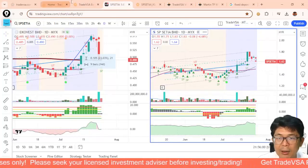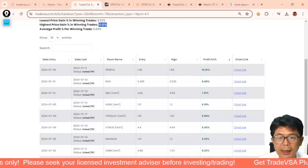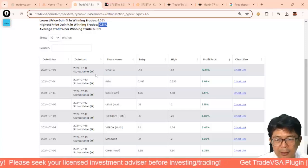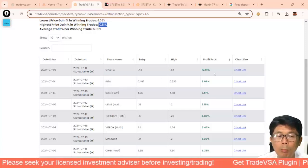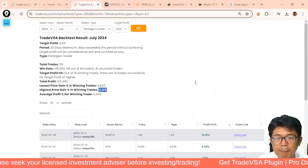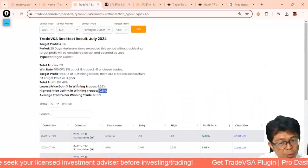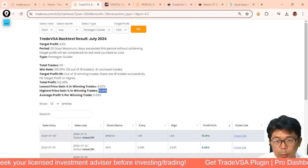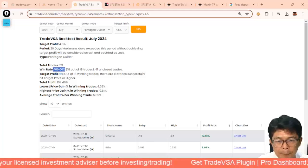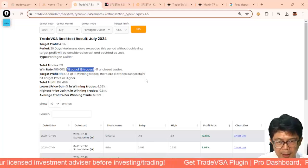So it hit on the 11th of July. That's when it exited, the 11th of July. Status: hit target profit. So there was a 10 point gain, because the whole point is we have a weekly target profit, and then whether you hit it, with a minimum of 4.5%. That's how you get the winning rate. What's the winning rate currently? It's 100%, because 18 out of 18 trades all made money.